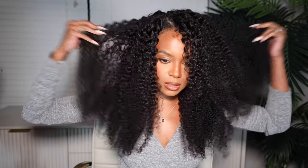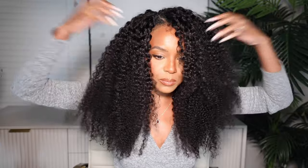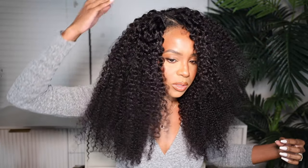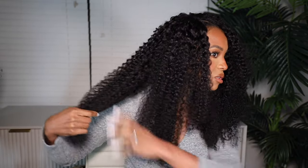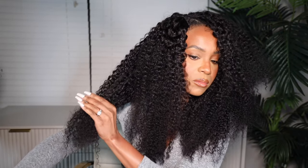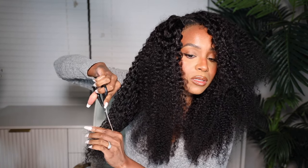So on the bottom, just to cut it a little bit more even, it's gonna take it and cut just like this. Ooh, that's so much better. Yes, yes, yes. And for this part right here, I'm just gonna cut into it. So we're gonna take a section and I'm just gonna cut into it just a little bit. Now, this part, I've never done it like this before, so.